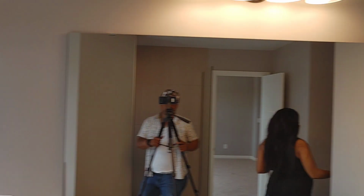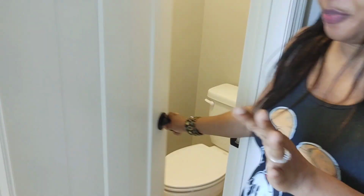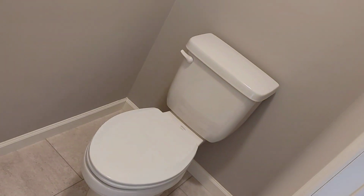Come over here. We have the toilet. I love this because there's privacy here. I mean, somebody's gonna be doing their business there. So you open this and that's the toilet. You know, a privacy toilet, by itself.